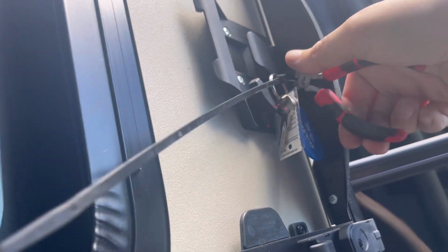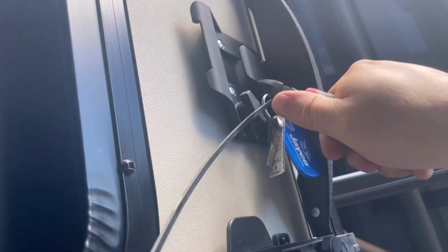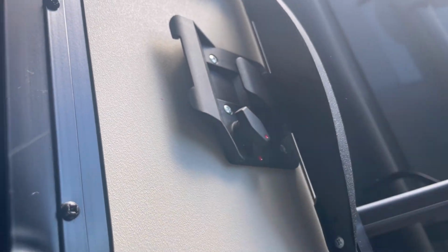Kind of hard to do it with one hand. All right, got my snips. Go ahead and take that out. Then we close it up and lock it up.